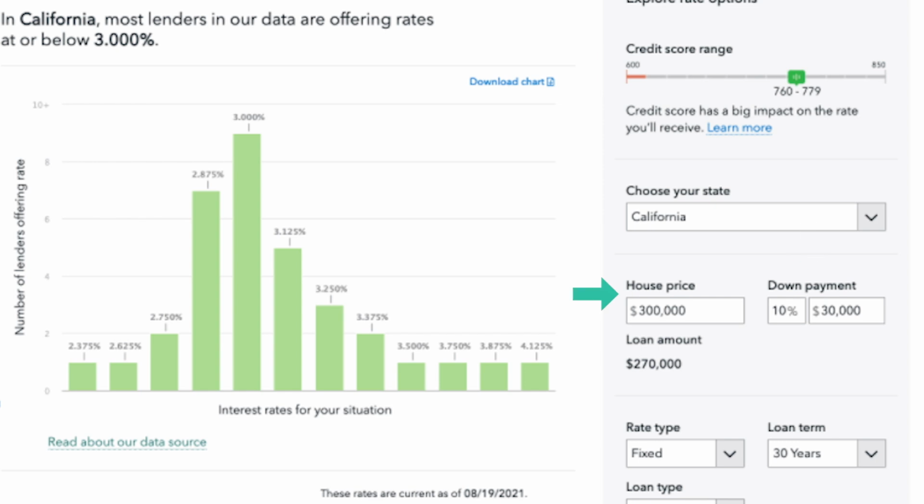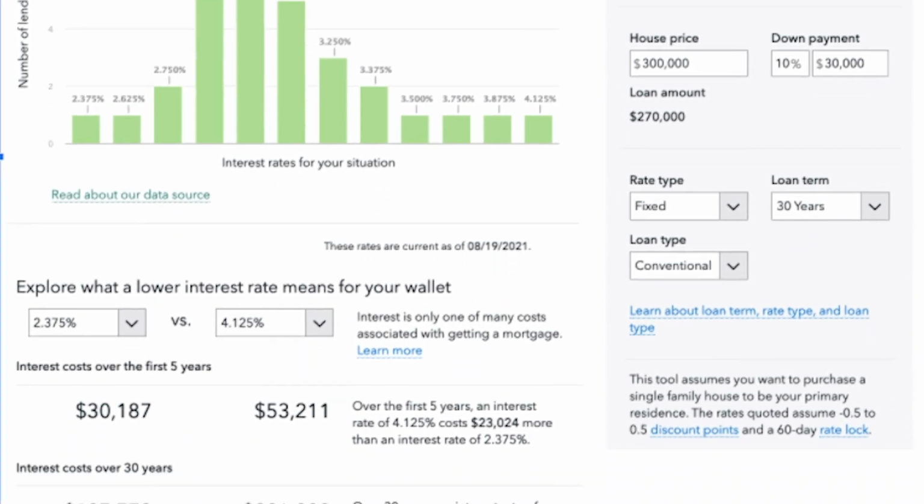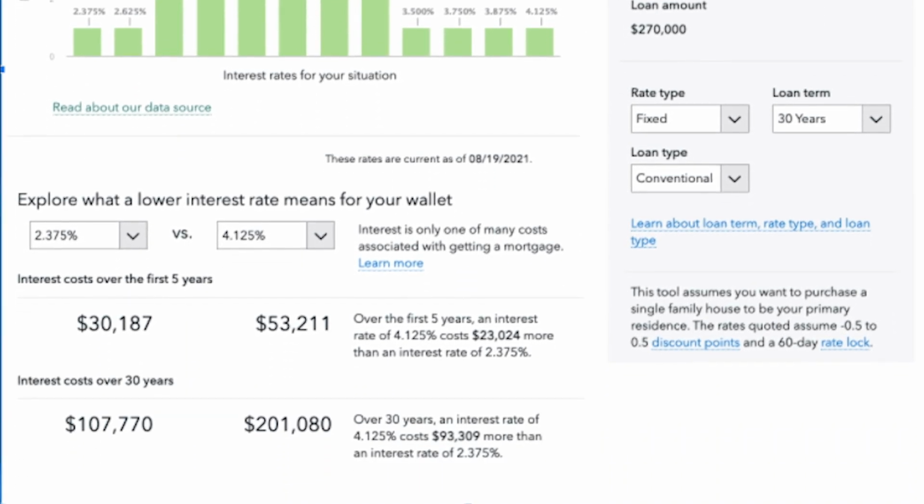Now, just in case you're a homeowner looking to refinance, instead of house price, just enter how much equity you have, so the loan amount pops up, and then you can price it out yourself. If you look to the left, you'll see that the interest rates start at 2.375 and go all the way up to 4.125. A lot of times people think that the differences with rates are an eighth of a percentage or a quarter of a percent. No, this is the perfect example and the perfect resource that will show you that the difference with interest rates could be all the way up to 2 full points.